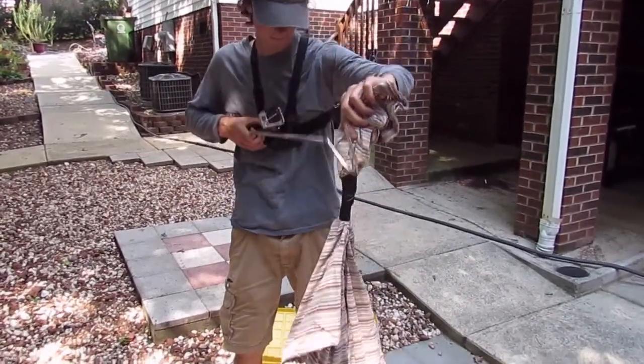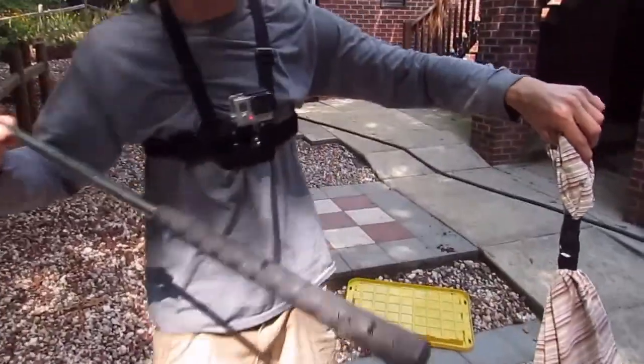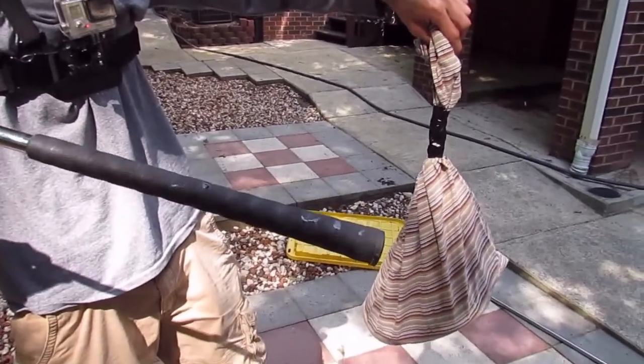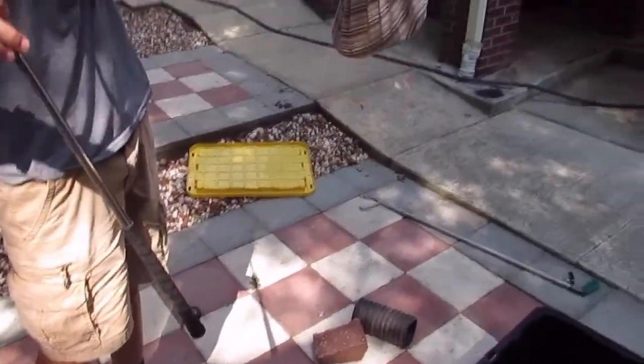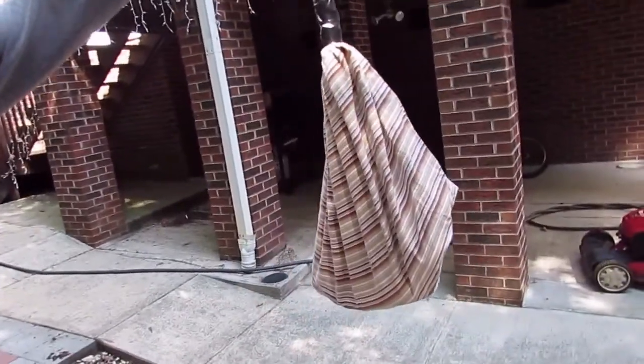I don't know if you guys saw that, but she did strike through the bag. My hook here is covered in venom. Wow. So I'm going to leave that and I'll wash it. But yeah, really cool. A really easy technique to getting snakes in bags if you need to remove them.